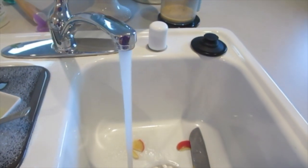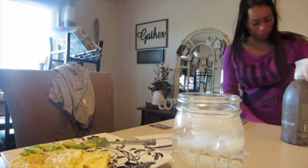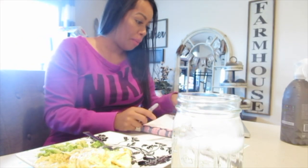So I am also in my first trimester of pregnancy, and I am filling up to get energy with some protein-packed eggs, avocados, and of course ice water to keep me hydrated throughout the day.